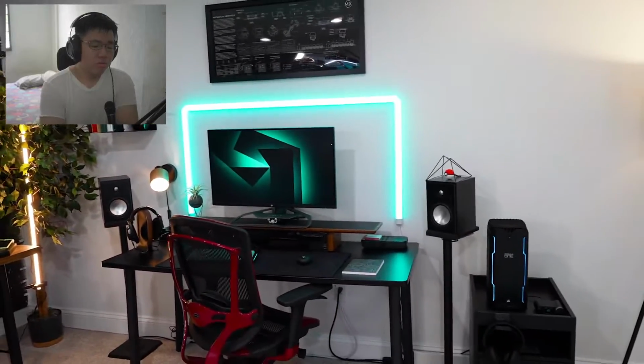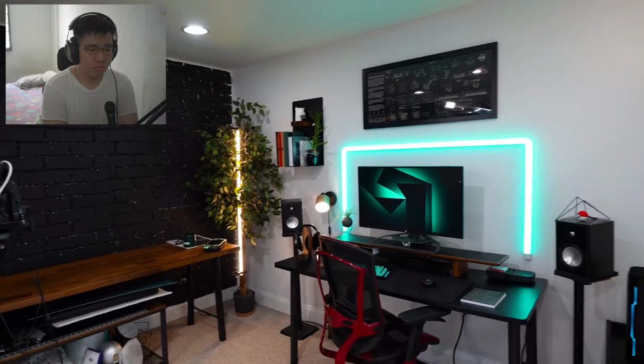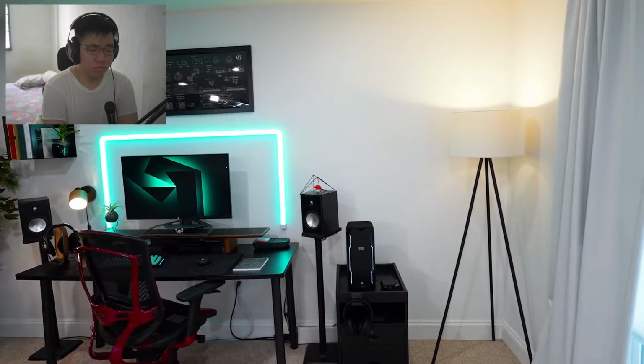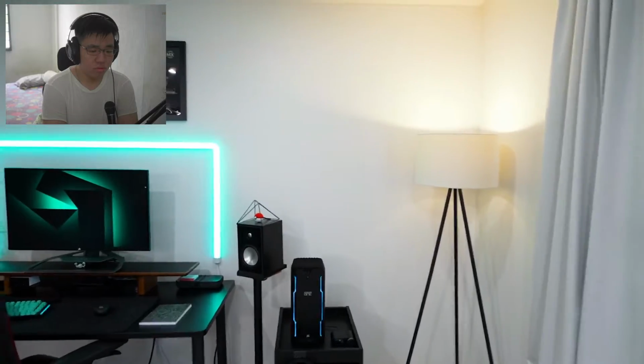Now moving on over to the secondary setup. This is definitely what changed probably the most over the last year. This whole space was a lot more crowded, so I kind of cleaned it up a bit, took some things out to make it a more minimal setup. So you can see I moved that big shelf that I had over here away, and it's just more of a chill spot, I'd say.